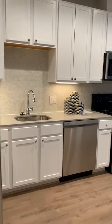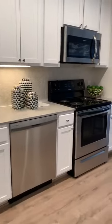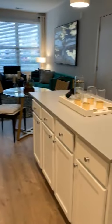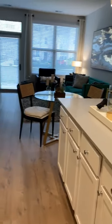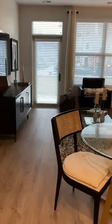This is our two bedroom model. It's 1029 square feet. Two bedroom, two bath. Stainless steel appliances. Kitchen island. This floor plan, you walk into the kitchen. You also have your living room area here.